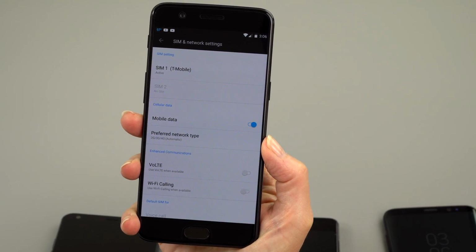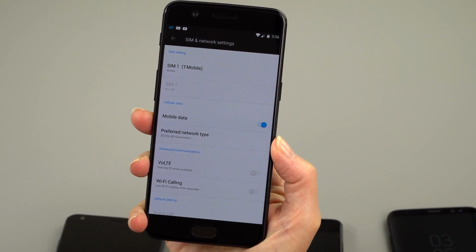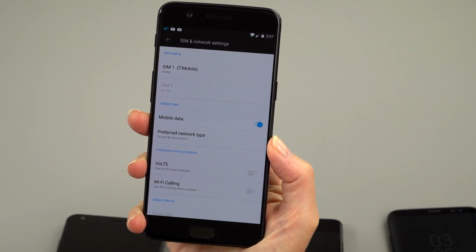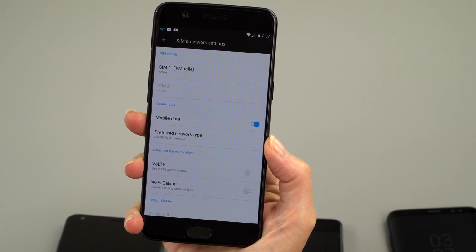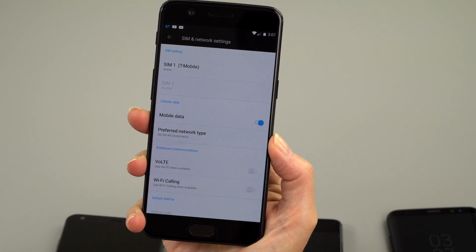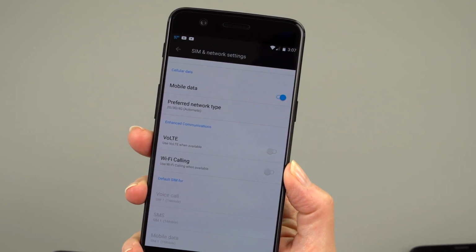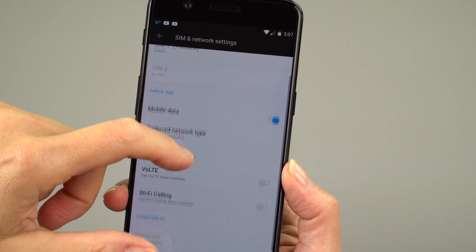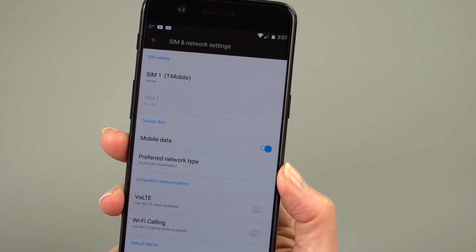So as ever, OnePlus phones are GSM unlocked phones. So that means they work on AT&T, T-Mobile, their offshoot carriers, any GSM network. This is not for Sprint. This is not for Verizon. It supports a lot of LTE bands. And as you can see here, we have a T-Mobile SIM at the moment. And it supports things like voice over LTE and Wi-Fi calling, which is always nice to have. Sometimes if you get a non-carrier phone, you don't always get those things.